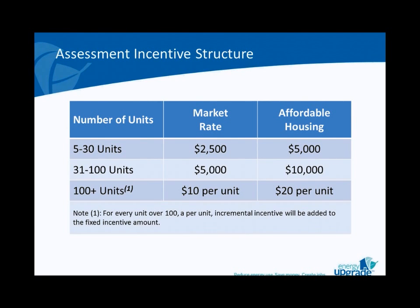Let's take a moment now to review the assessment incentive structure. The incentive structure is based on the number of units, and then it's broken up into 2 categories, market rate and affordable housing. For a building that has 5 to 30 units, a market rate rebate would be $2,500, and then for affordable housing, that rebate would be $5,000.